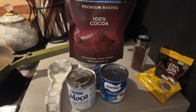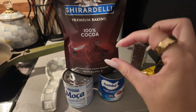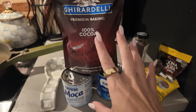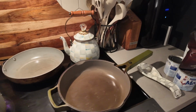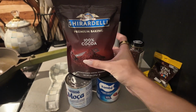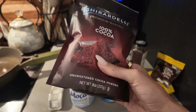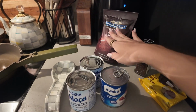I'm just using this today, and if you're gonna do the powder, make sure that it's between 50 to 100%. That is the rule of thumb, 50 to 100 is a good range. I got 100%. That's all they really had at the supermarket, so I just got this one. And this is a good brand. I really like their chocolates, so I'm excited to try that.